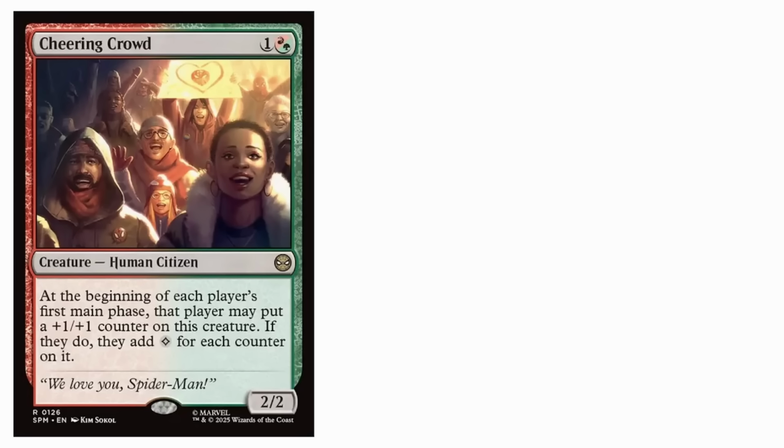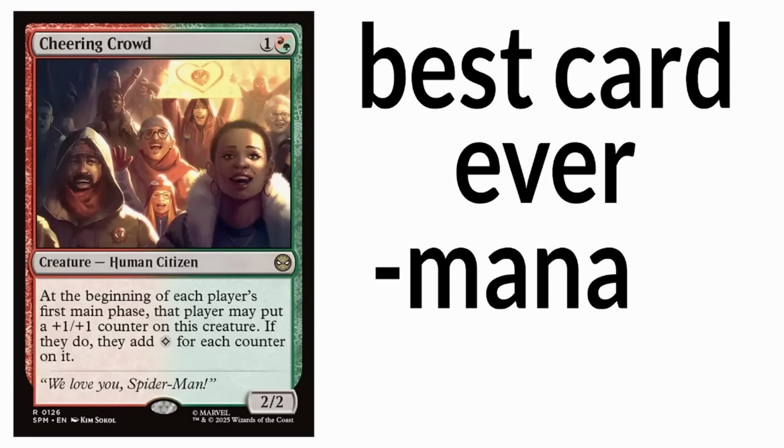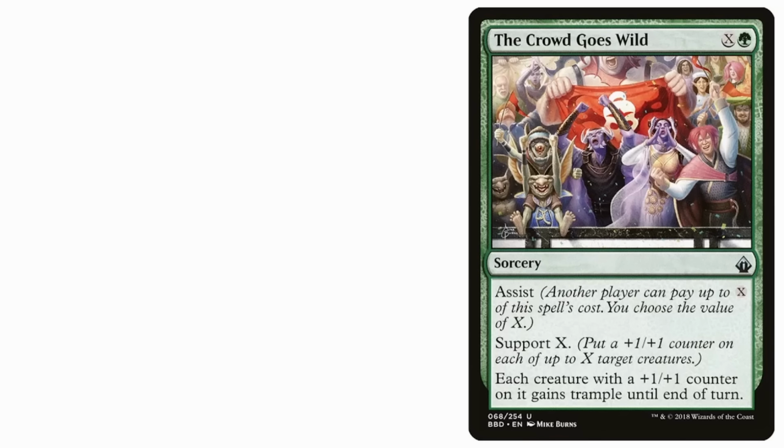So enter cheering crowd. 1 hybrid red-green, 2/2. Guess what? It's the best card ever printed. My God, I love this card. You get mana and you get stronger and it passes around the table. It's so good. Extra mana is nice. No one ever says no to that. And it hypes everybody up. It's good.